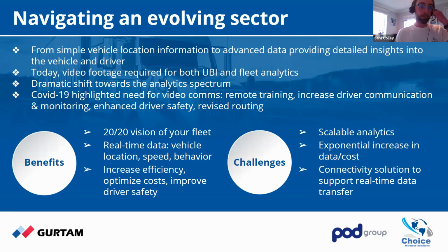Obviously, it really is an evolving sector, and video telematics is proving to be a really great tool for fleets. It certainly gives you 20/20 vision across your fleet. Those real-time data insights are really helpful, and I think one of the big advantages is the reduction of risk and also driver protection in the fleet, and I think Ryan has a great example of that later, and then increasing efficiency across your fleet as well.